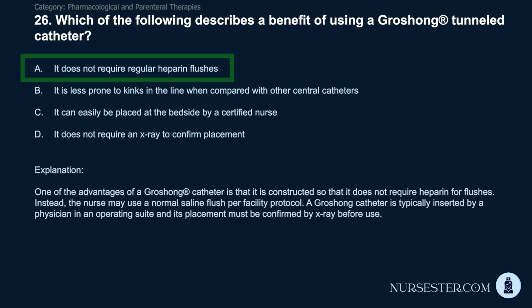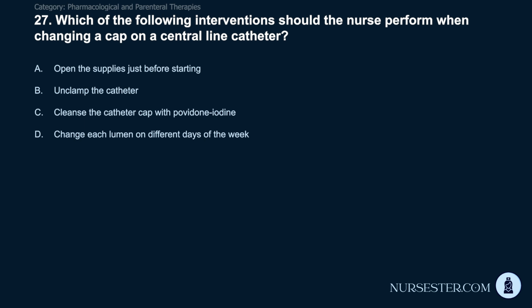One of the advantages of a Groshong catheter is that it is constructed so that it does not require heparin for flushes. Instead, the nurse may use a normal saline flush per facility protocol. A Groshong catheter is typically inserted by a physician in an operating suite and its placement must be confirmed by X-ray before use.